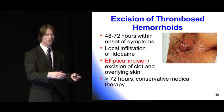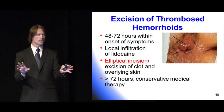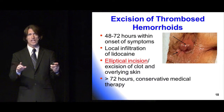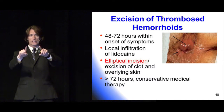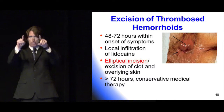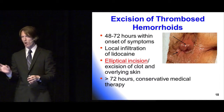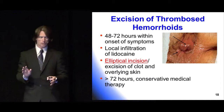And there are many ways to incise this. You can do a linear incision. You can do a stab incision. And we do them many ways that are successful. I don't think this is as clinically relevant, but for the examination, it's an elliptical incision. You remove the tissue and the clot. A little football has to come out, and you leave it open. You can put a little packing in if you want. It's not really all that important. It'll stop bleeding. It won't be a big deal.